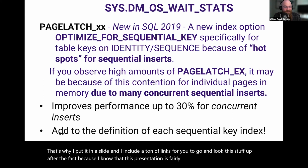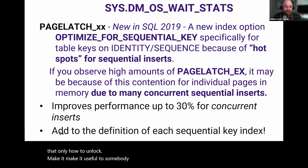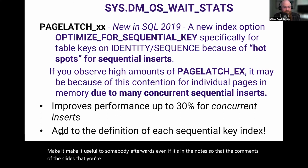So when you're giving your presentations, resist the idea to make your PowerPoint this cryptic summarization that only you know how to unlock. Make it useful to somebody afterwards, even if it's in the notes or the comments of the slides that you're not seeing when you do the presentation in presentation mode.